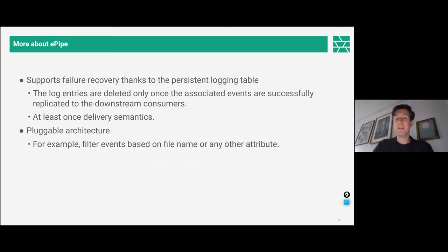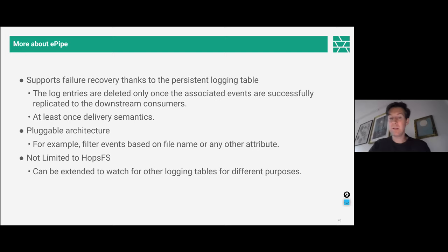It's not just limited to our file system. We can extend it to watch logs for other things like Hive. So we're using the same metadata layer for Hive as well. And what we'll see in particular is that this filtering of events is what we're using in machine learning provenance, which we'll get to in a little bit.